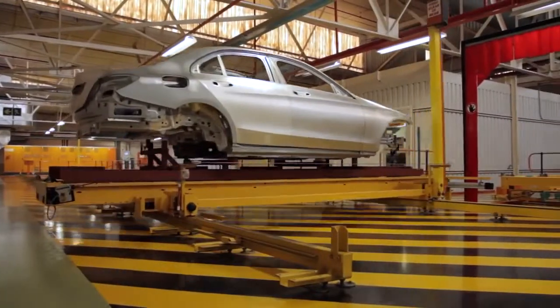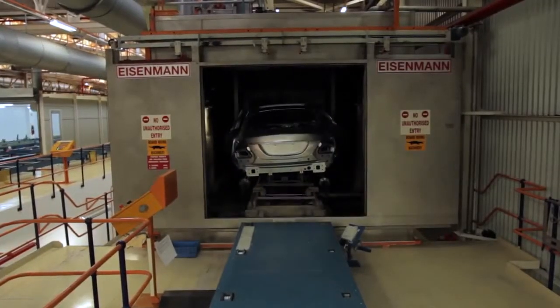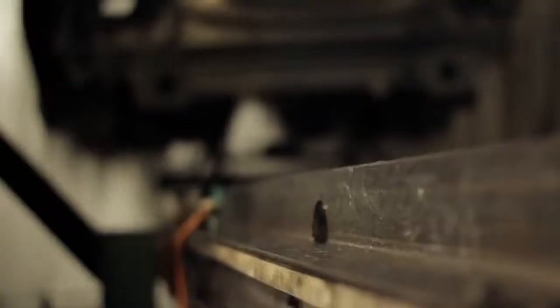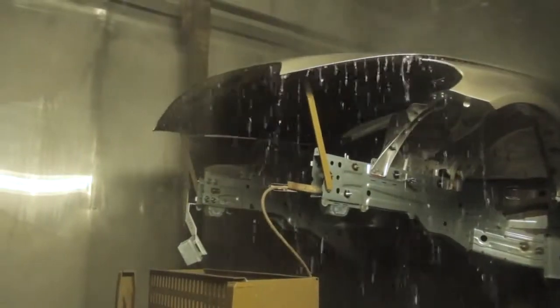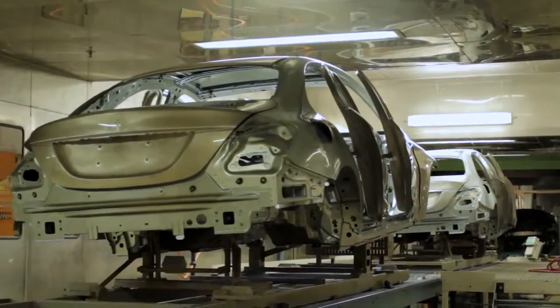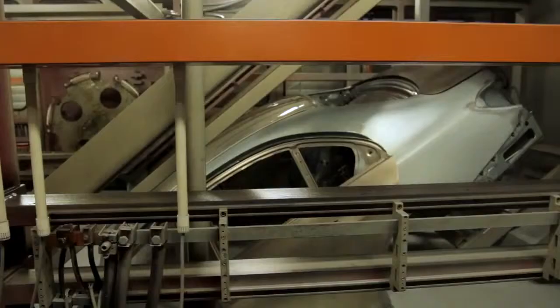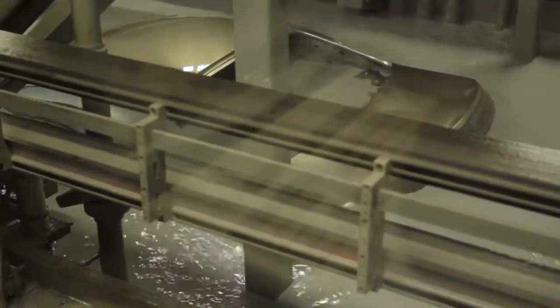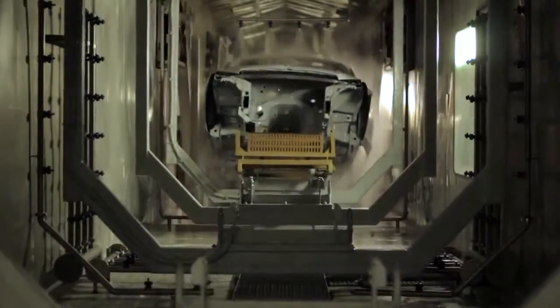After the body arrives from the body shop, it runs through a pre-treatment process whereby the body shell is washed of all impurities that can cause imperfections in the finished paintwork. This is the first step of the corrosion protection process that will ensure that the body is protected against moisture and stone chips. After the body has been cleaned, it is processed through an electro-coating dip tank that deposits the first corrosion protection layer, called E-coat, onto the body.